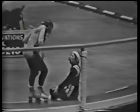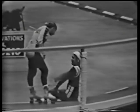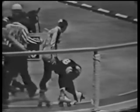And 2 points were scored on the play by Joanne Coons. Joanne Coons with 2 points, and now Mary Upel and Little Iodine Barons are in an argument. They've got their helmets off, and look out. These two are both fiery tempered.